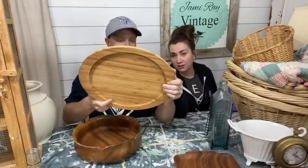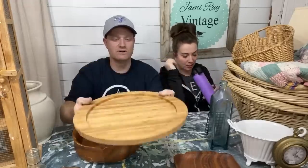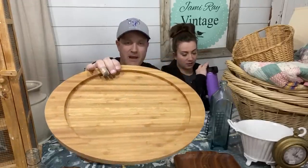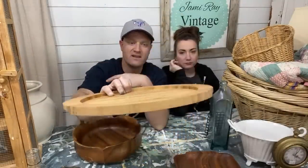You gotta own it. I'll tell you a little secret here. While Zeb's picking, do you want to tell him about the item and I'll tell him about the secret? I'll tell him about this really quick. So this is just a wooden cutting board / serving tray, bamboo. Not particularly special. These are a dime a dozen down at the IKEA.